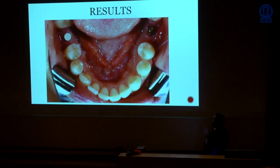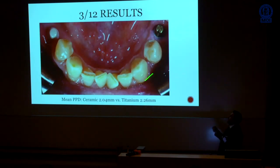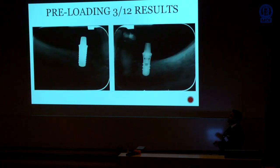There you go, there are the implants that were placed, the titanium and the zirconia. And then again, titanium and zirconia after some time. The mean periodontal probing depth for the ceramic was 2.04 versus titanium, which was 2.26.